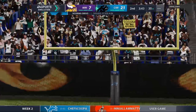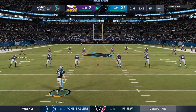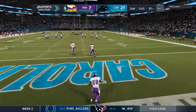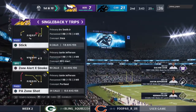It's good, and it is now 21-7. Makes the score Panthers 21, Vikings 7. After the touchdown, here's McManus now to kick it away. The Vikings take over 1st and 10 at their own 25-yard line.